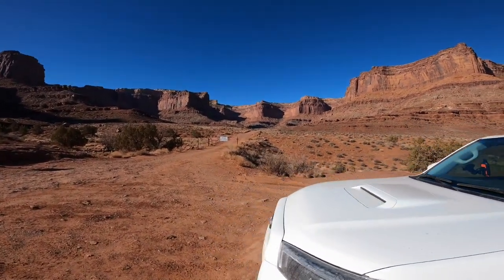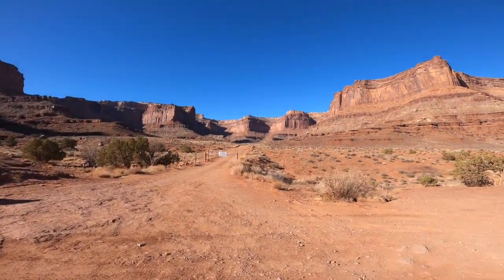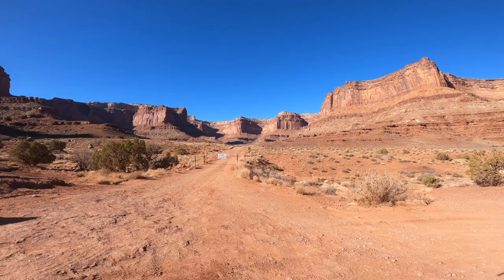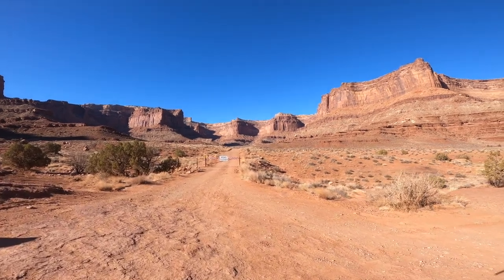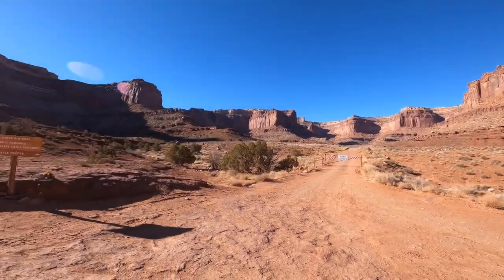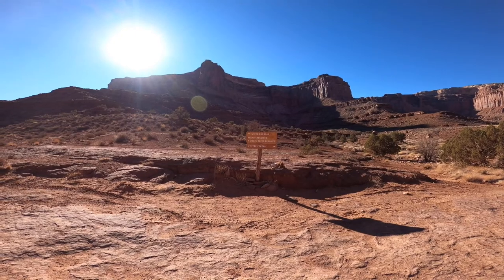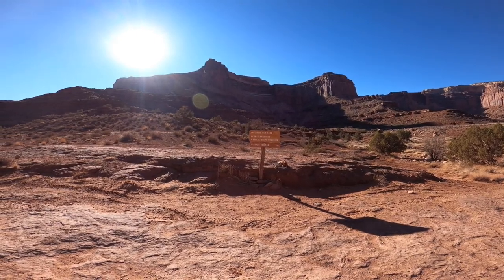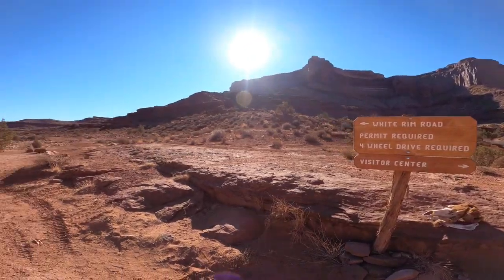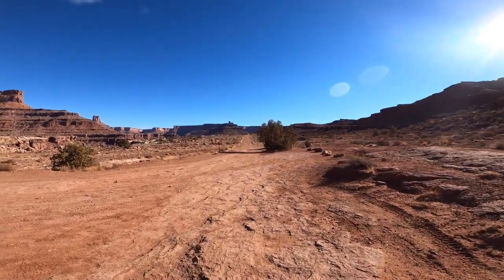Shafer, the switchbacks, closed until March 1st. Although everything looks to be in pretty good condition down here. Visitor center that way, can't get there. White Rim Road. And there you go. That's White Rim Road.